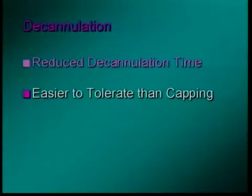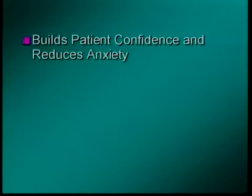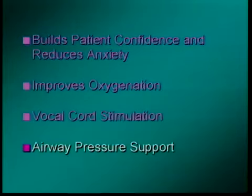In the decannulation process, the valve can be used as a transition step between an open tracheostomy and a capped tracheostomy tube. The valve provides the patient with an opportunity to adjust to a more normal breathing pattern and gain confidence, while the physician can effectively assess for airway patency.